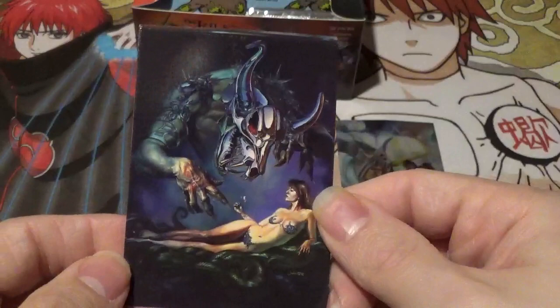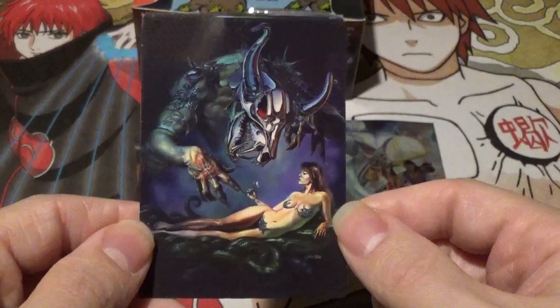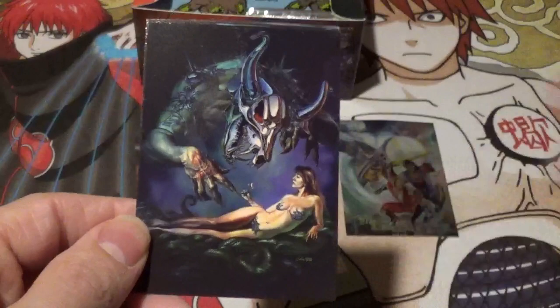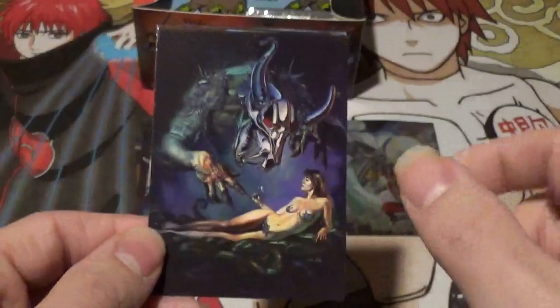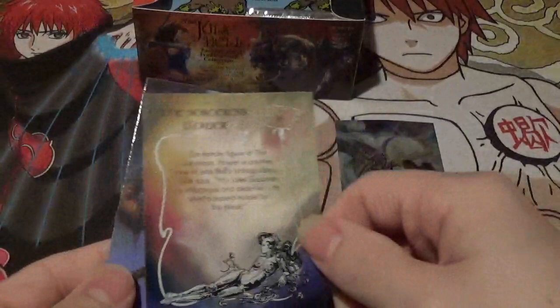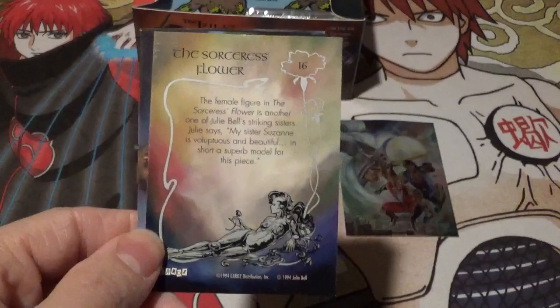Oh, that's definitely a demon, and I don't know if that's like a sacrifice for the demon, or if that's his wife or lover. I'm not 100% sure. Looks like he's going to try to eat her, though. Take that whatever way you want to. That is the Sorcerer's Follower. Oh, okay, so she's the evil sorcerer, and that's a demon she conjured. That's kind of cool.